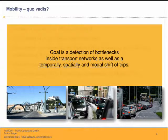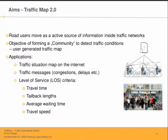And there's a really nice forecast in Salzburg saying that in the year 2015, travel times only in Salzburg are increasing by 15 minutes per trip. So I think these facts really make it necessary to develop some innovative solutions.